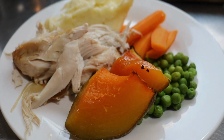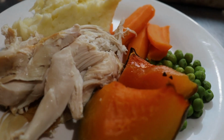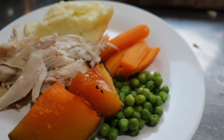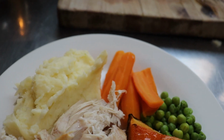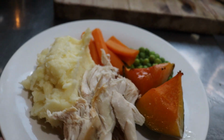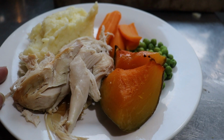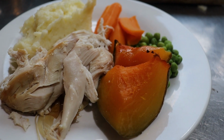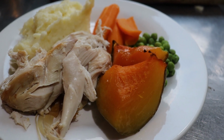Okay, so here we have a serving of the roast chook. It's quite a lot of chicken there. A couple of pieces of pumpkin and some peas, and the garlic carrots and some mashed potato. So the chicken will be serving 4 tonight, because as I said, hubby will have 1 serving and then will more than likely have a second.